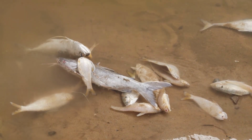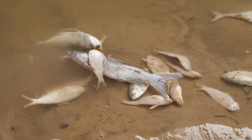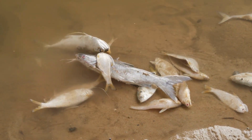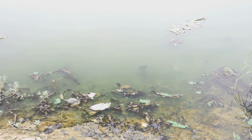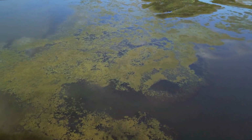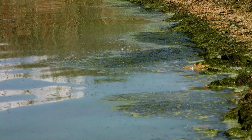These toxins can accumulate in the food web, affecting higher trophic levels, including birds and mammals that rely on contaminated fish as a food source. The ecological consequences of cyanobacteria blooms can be severe, leading to a decline in biodiversity, disruptions in the food web, and degradation of water quality. These blooms highlight the interconnectedness of ecosystems and the far-reaching impacts of environmental disturbances.